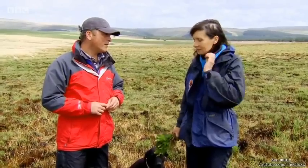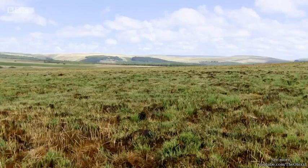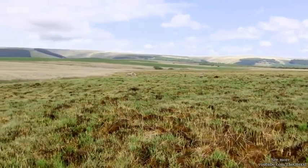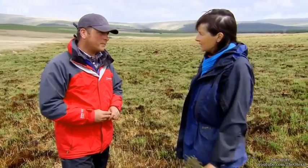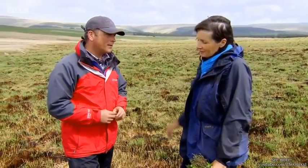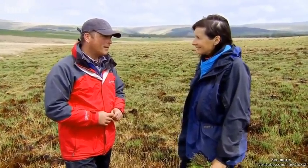Also the peat has burnt, the soil's burnt, and it'll take a long time for some of these areas to come back. And in terms of the kind of ongoing research that you do within the park, how much of a setback is an event like this? It is a setback. I mean, we'll try and turn it into an opportunity and just monitor how the vegetation and stuff does come back. But, you know, we're really upset, we really are.